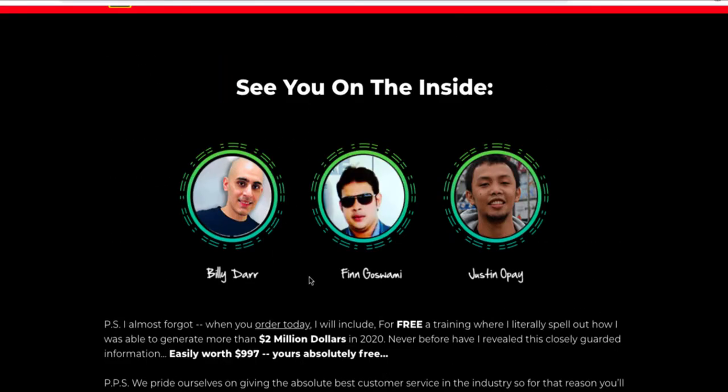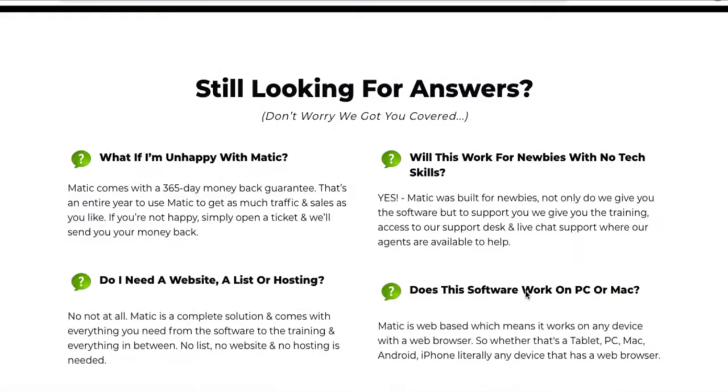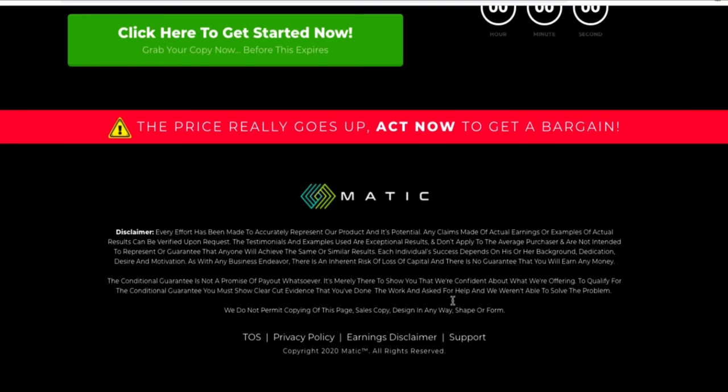These are the 3 guys that are actually selling you this. Billy Dar, Finn Goswami and Justin Ope. And if you look at the bottom here, there's an earnings disclaimer, and this will basically say that all of the earnings and all of the claims here are for sales purposes only. They're not going to be typical, and you're not going to earn anything.